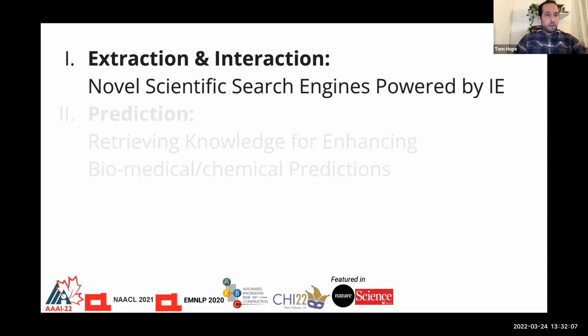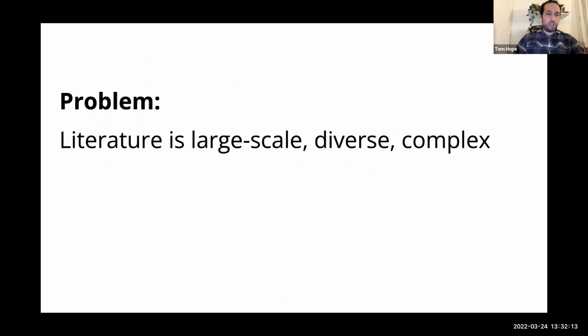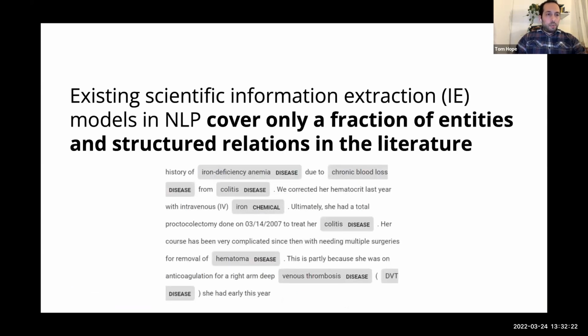One of the main problems with extracting meaningful representations across diverse literature is the fact that literature is so large scale, diverse, and complex, as I've briefly shown. In particular, existing scientific information extraction models in NLP really only cover a fraction of all the potential entities and structures you can think of that potentially exist in the literature.